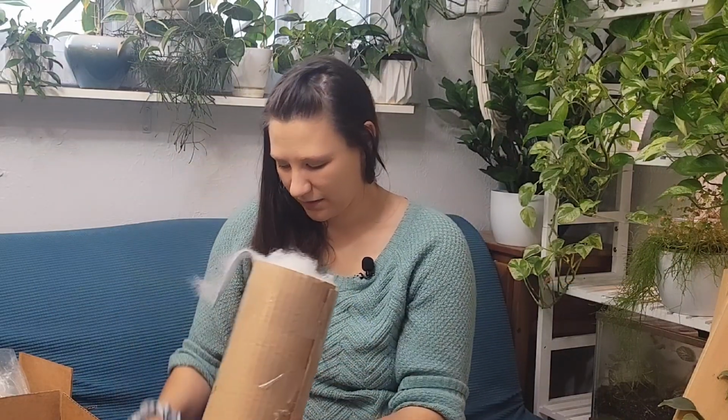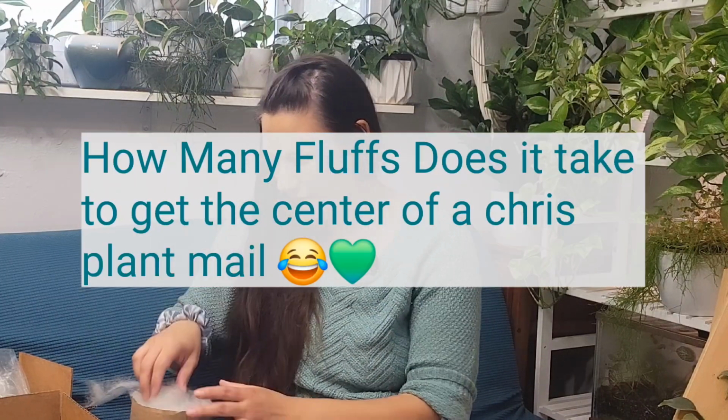Okay, see how she wrapped it. There's no dirt going everywhere, and it's got all this fluff in it. Oh, a little mushroom guy fell out. There's another little mushroom. Super cute.